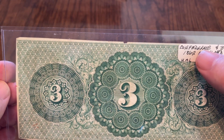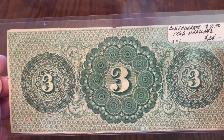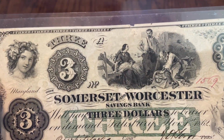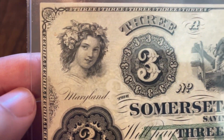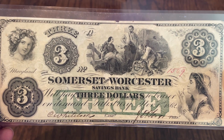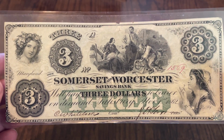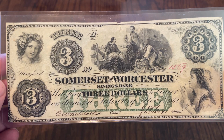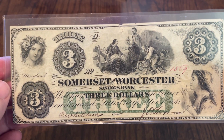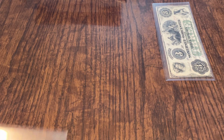The sticker on here says Confederate. It's not a Confederate. It clearly isn't. It's Worcester, what is it, Maryland, right there. And that would most certainly not be Confederate States of America, so the sticker on it's wrong. But still, an actual genuine $3 bill, even though everybody loves to say phony as a $3 bill. This isn't phony, it's the real deal. That's number 10.